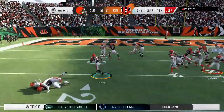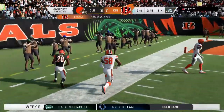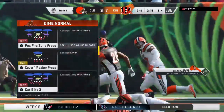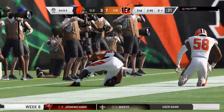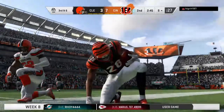On second down, here's Mixon. Gives him four on the ground there. They're now left with third and 6. The passing game's been working quite well so far, but the running game's been a little bit of a struggle, and that's a surprise to me. Typically, when you can throw it, you've opened up lanes for your runners.